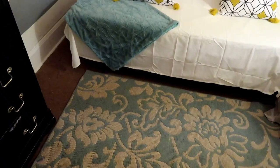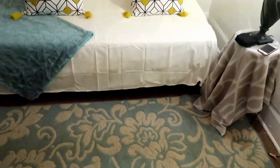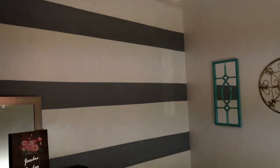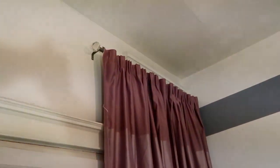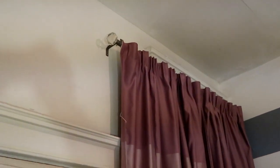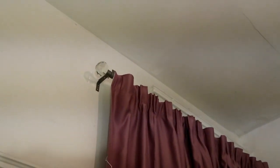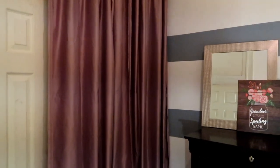This rug was an old rug from my old apartment. I need to get a lampshade for the lamp. This is just extra lighting. And then this lamp, I think this is the favorite part. I can't really get a good picture of it, but it's really pretty if you're in the room. These old curtains were recycled from my old apartment. And also the curtain rod with the little glass look came from Burlington's as well. So this is how that looked.